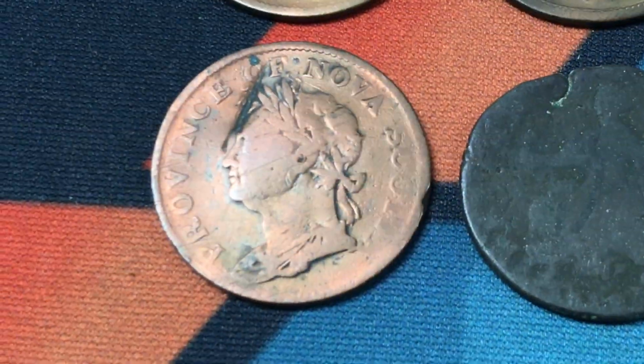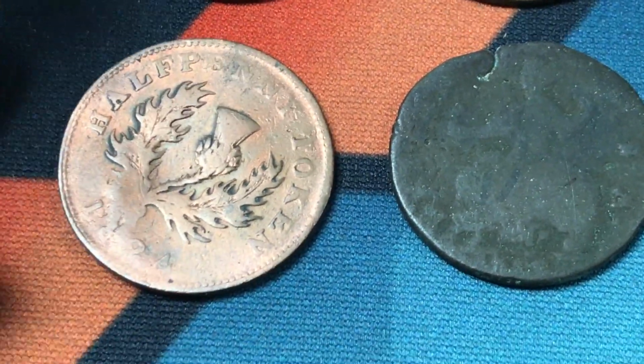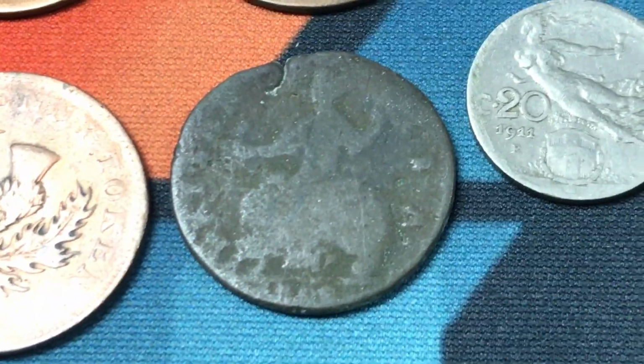And then more just cool coins. This one I think was an 1824 bank token, which is great, or half penny token, but I think they were made by banks in Canada in the early times in Canada. This is probably 1730s half penny.